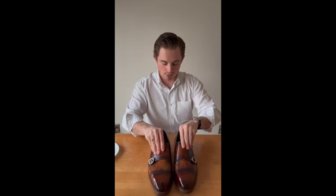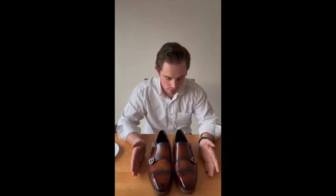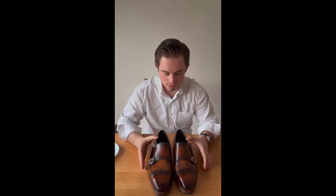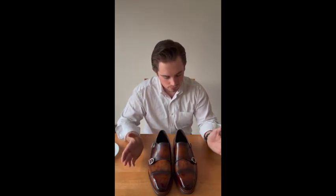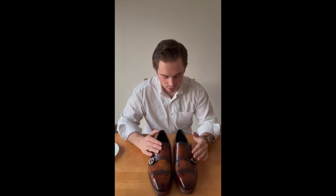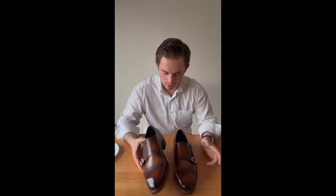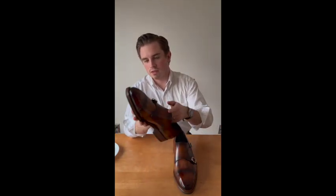Overall, I believe this pair would have retailed somewhere between $350 to $400 US. Based on the shoes that I've worked on in that similar price point, I would take these just on first impressions alone. I would take these over those any day.